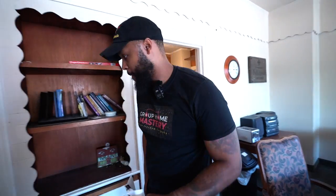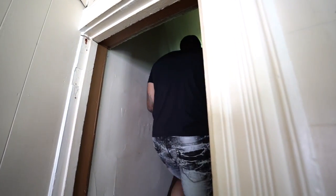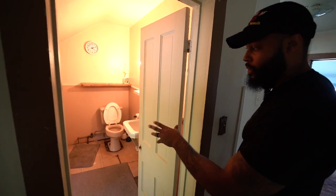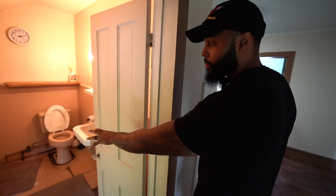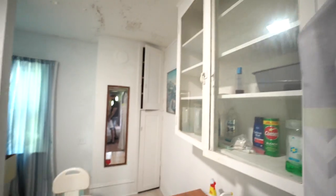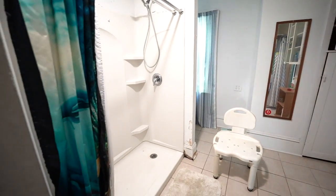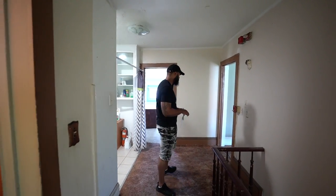So I'm gonna take you guys upstairs. So we're here in the second level. You have a split. We're gonna keep it like this on purpose so we have so many people in the house. One person could use the restroom and the other person could take a shower. Eight bedrooms, I think it's two bathrooms, but you know, let's see what's going on.